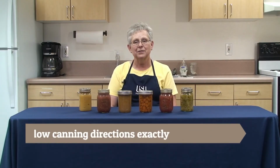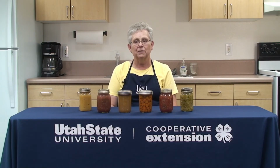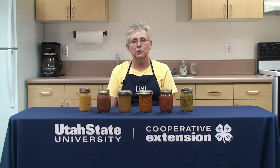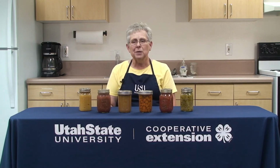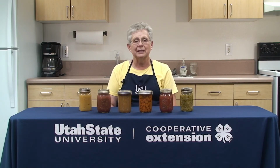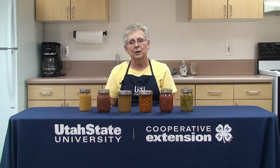Guideline number 3 is to follow canning directions exactly. The easiest way to undo the time and effort put into producing a high-quality preserved food item is to treat the process lightly. Remember the mention earlier of science and research? When it comes to food preservation, it's crucial and in some cases life-saving to pay attention to and follow instructions exactly. The area that can be adjusted is in the amount of herbs and spices. For example, you could choose to put in less salt and more cilantro, or more black pepper and less cayenne pepper.